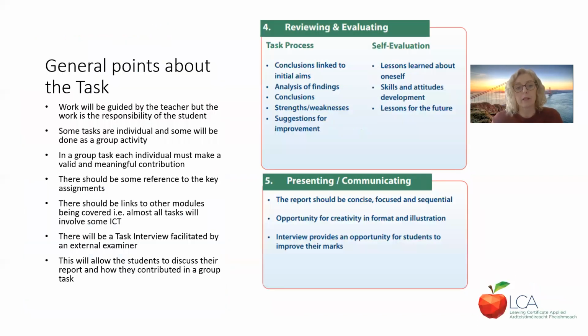So the 4th thing then is the task process. All right, so you have to link your conclusions to the initial aim, so your conclusion of your task. All right, so you have to evaluate, how do you feel the task went? Okay, you have to evaluate yourself. What did you learn?